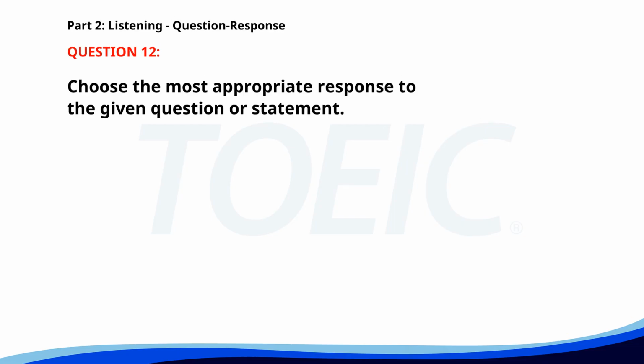Number 12. Do you know how to use this software? A. No, it is very complicated. B. I will ask someone else. C. Yes, I have trained on it. The correct answer is C. Yes, I have trained on it.